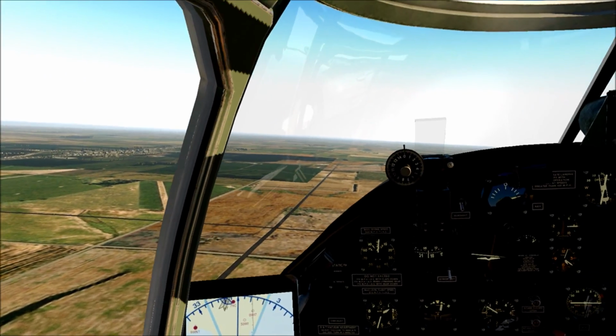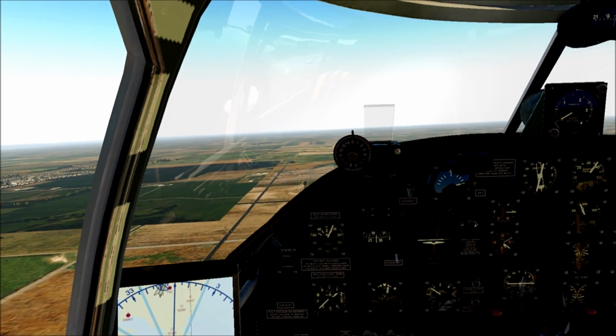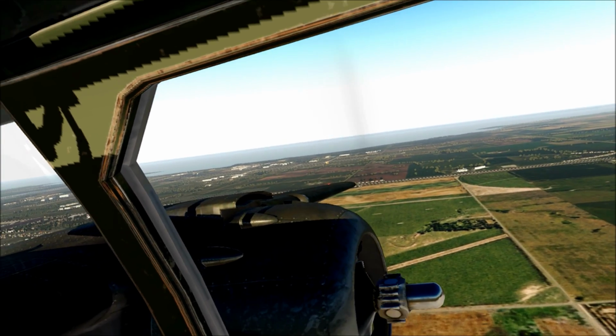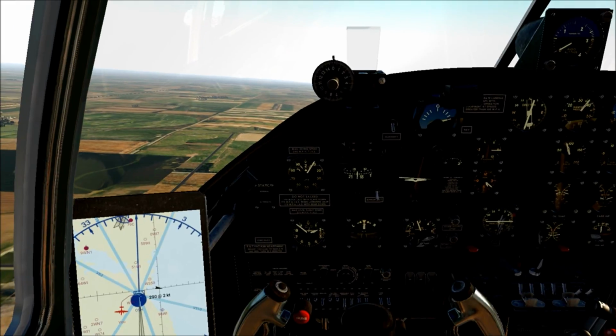I believe our hard deck that we had set earlier is about 1,000 feet. Which realistically is about 200 feet off the ground. So that's pretty freaking low. But I think it should be just fine for us to get a nice air show pass for the audience there. At least that's how they do it in real life anyway.